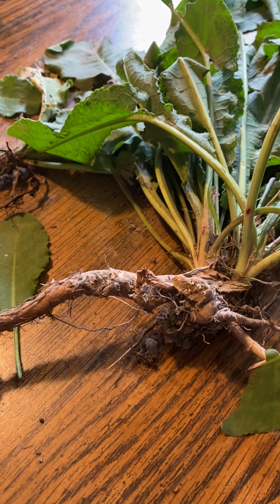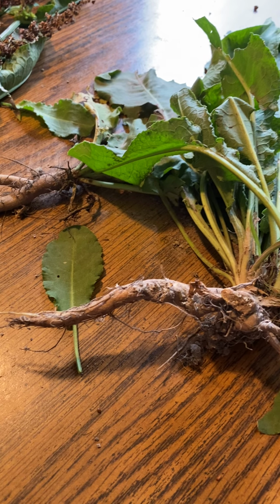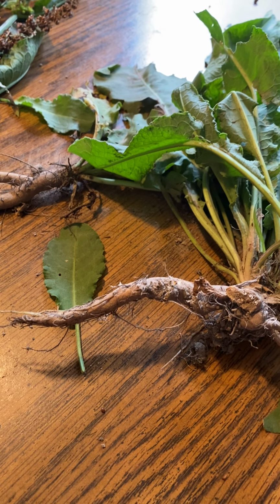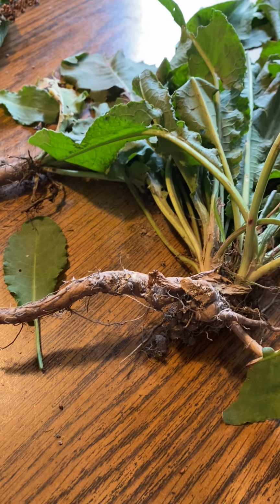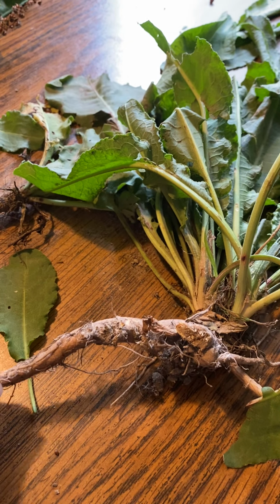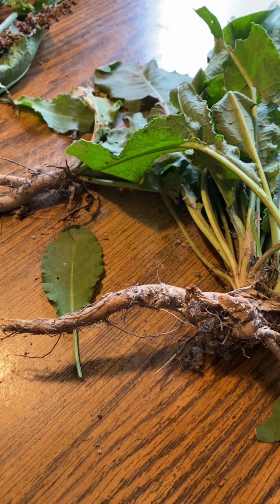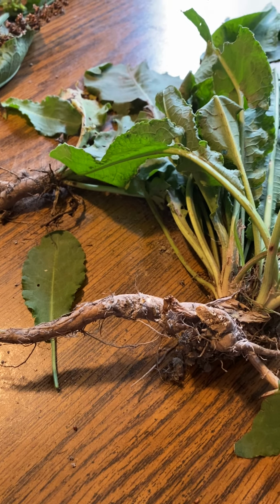Now the roots have a laxative property to them. They're also an appetite stimulant. They have antibiotic and antifungal properties and also anti-diabetic for type 2 diabetes. The way you would use that is after drying the root, you could make a poultice with it, a tisane, which is just basically a tea, and then a tincture also.